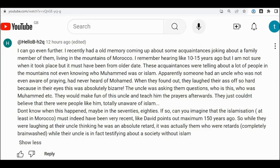So while they were laughing at their uncle, thinking he was an absolute retard, 10, 15, 20 years ago, it was actually them who were retards, completely brainwashed, while their uncle is in fact testifying about a society without Islam.